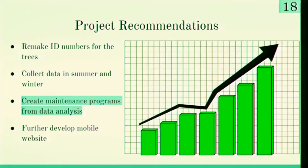For example, if you have the graph of tree diameter versus the year, you can look at the trend and say, we should closely monitor this many trees per year or this many sidewalk spots per year, and you can get a more predictable maintenance plan.